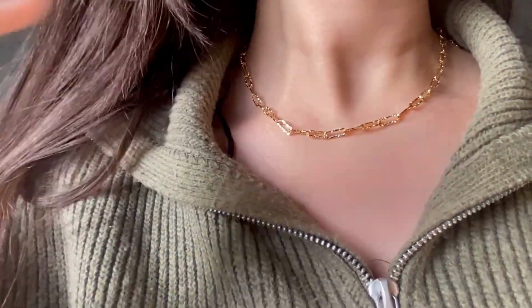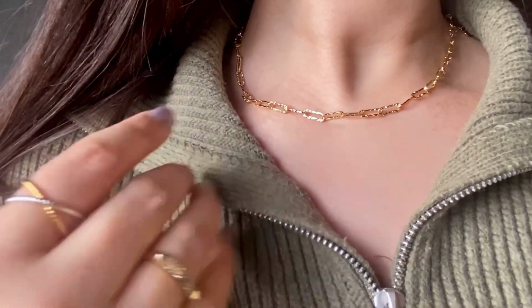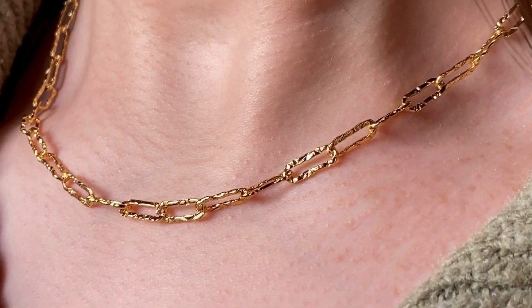It's perfect for daily looks, paired with a simple blouse or layered with other necklaces. Personally, I think it's a must-have for anyone who loves minimalist and stylish accessories.